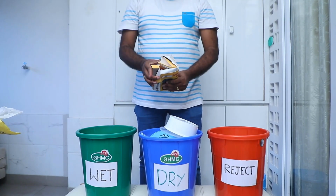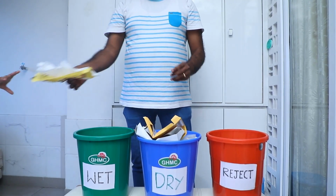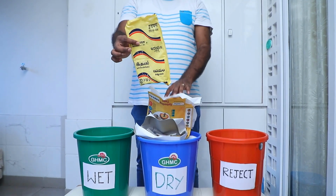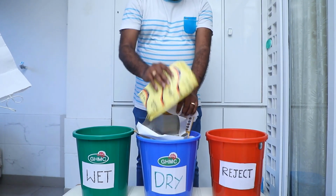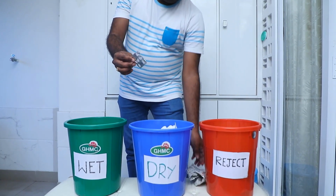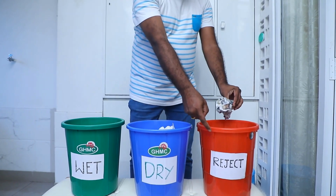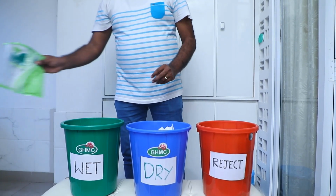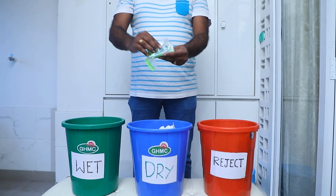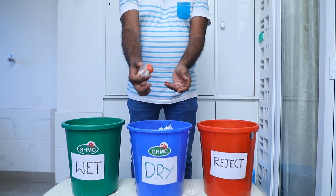Used oil packets and milk packets are to be cleared of any residue and then folded and placed in the dry waste bins. Used medicine covers are to be wrapped in newspaper and placed in the reject waste red colored bin. All forms of plastic packaging are to be emptied in the wet waste container and folded and placed in the dry waste bin. Your mosquito repellent bottles and other forms of waste can go in your dry waste bin as well.